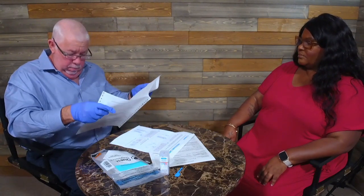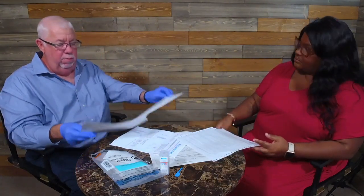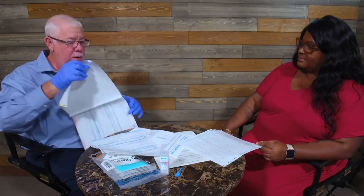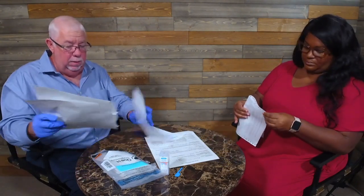And we have your copy. If you're on any medications, you can jot them down at the back. If anything comes up, the MRO, medical review officer, will call you. We have the employer copy, which we'll send over to the employer. And we have the MRO copy, the medical review officer copy, which we fax to the medical review officer. And I have a copy for me to keep as the collector.